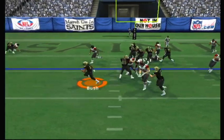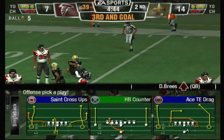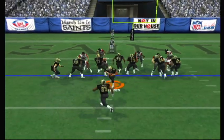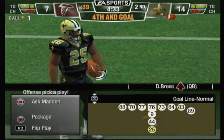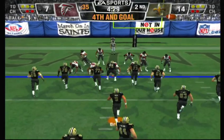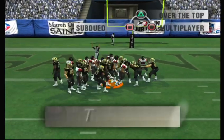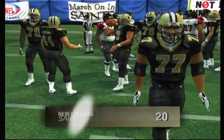Here's a counter play. He didn't get back to the line. He likes to run in behind his blockers and then make that quick cut off their hip for a big gain, but it just didn't work out that time. Single set backfield. Hands it off. The defense answered the call on that play. It's fourth down. They'll score. Touchdown. Touchdown, Saints.